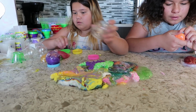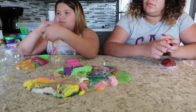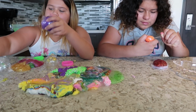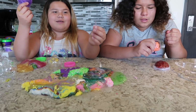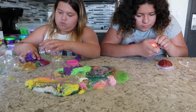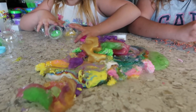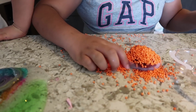Okay, so first I'm going to add... Look, what is that? The boys. You guys, I never seen jiggly slime dry, but here it is. I think that's the boys. Well, okay, here it is. I think the foam beads. Okay, next. Well, a lot of foam beads.